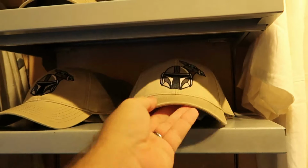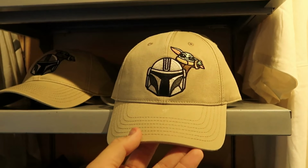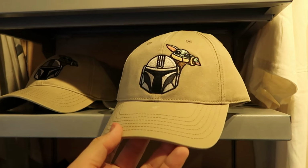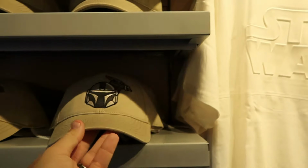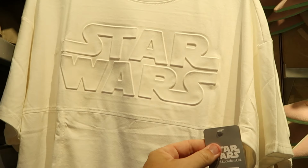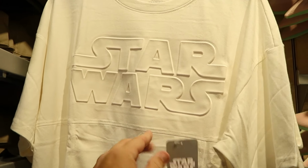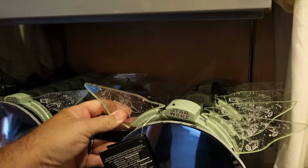Okay, so as soon as you come inside, they have these really awesome adult-sized baseball caps. It's embroidered with Mando's helm, and Grogu popping out. These are $30 a piece. Right over here is an adult-sized graphic t-shirt. This one has the raised lettering for Star Wars on the front side. Those are $40 a piece in the adult size.